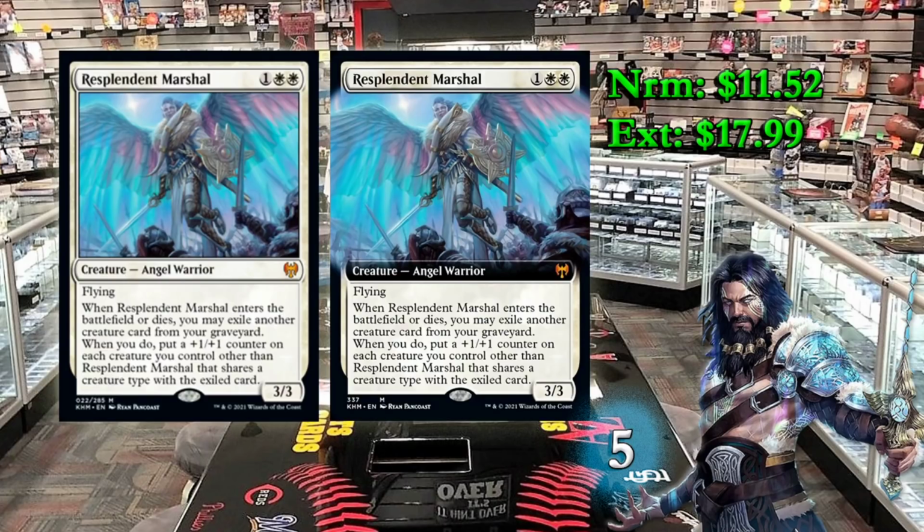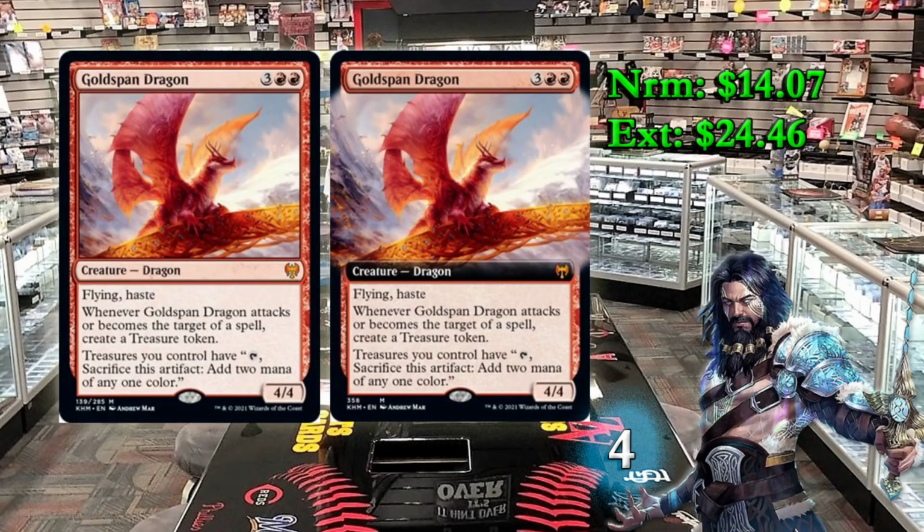But I mean, the Field Marshal, the Resplendent Marshal. It's cool. It has fun abilities on it. You know, putting +1/+1 counters on stuff is no joke. The whole exile and everything. It's all right. We'll see what it does. Again, we'll see how it goes. But do not be surprised to see this card drop a lot in value.